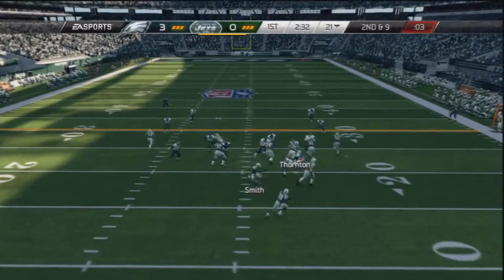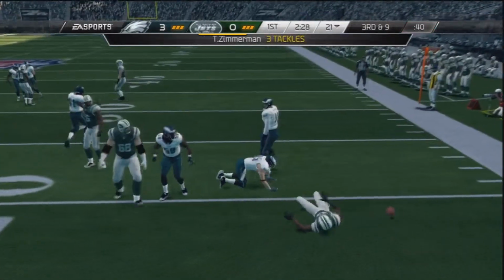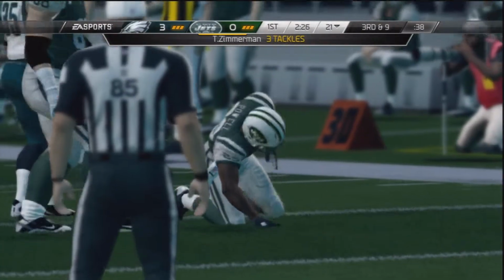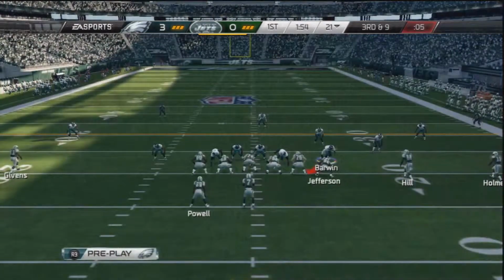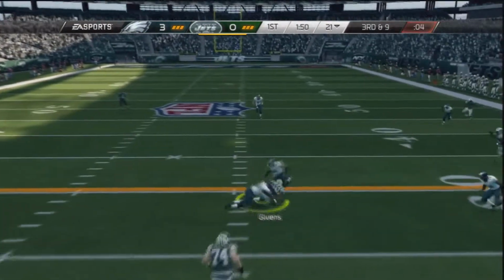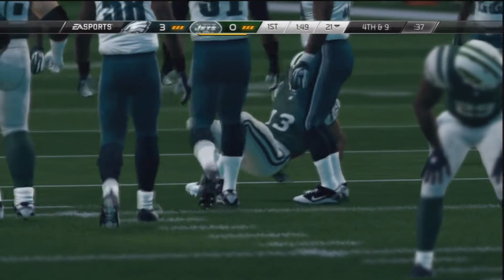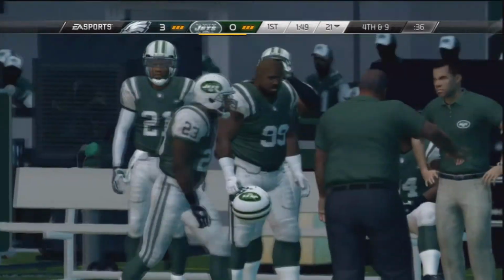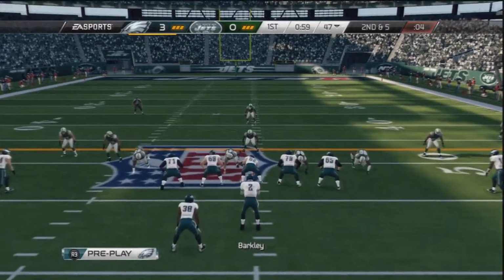2nd and 9, Smith sends a man in motion, Powell to the outside, and Ty Zimmerman is there very quickly to stop him from gaining a single yard, getting his 3rd tackle on the day and forcing a 3rd and 9 situation. Now Geno Smith in shotgun, dropping back. Smith fires, and he finds Gibbons, who cannot hold on to it, so that would make it 4th down for the Jets, as they would punt the ball back to Philadelphia. Gibbons had the ball in his hands, just cannot hold on to it.